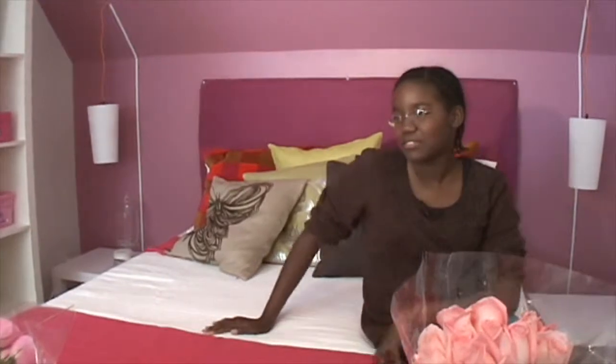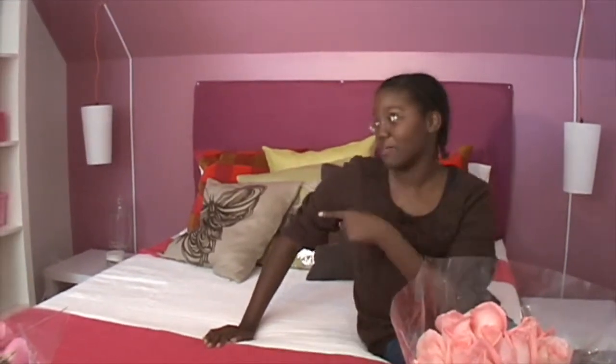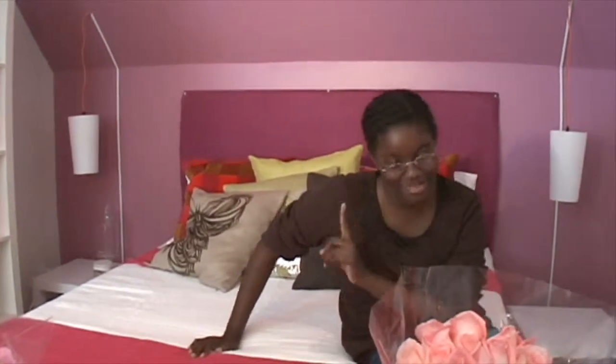So what was the bigger surprise, the bed or the Xbox? The bed. I would have to say the bed. The bed is awesome. Thank you. We just revealed the room, and Adina was super excited. Her mother was just overwhelmed and a little emotional.